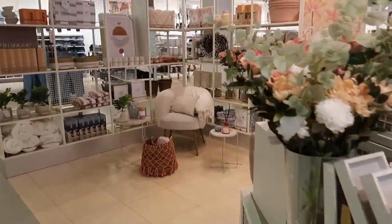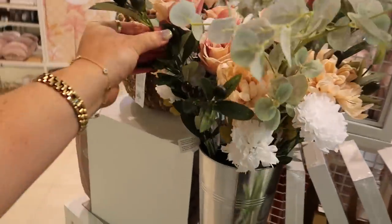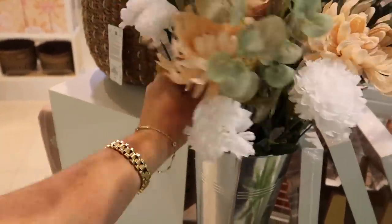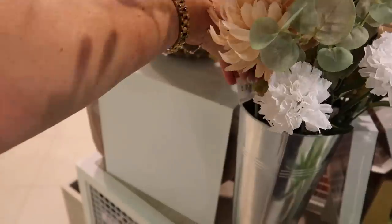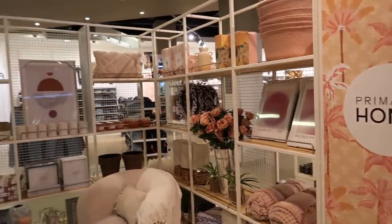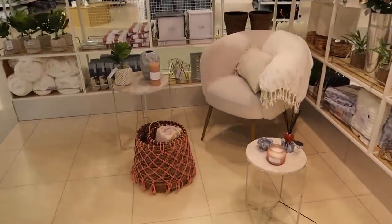And then we have some faux foliage. Oh my goodness, guys, they've got olive branches. That is so cool. I love that. The olives are really in play at the moment. This is £2.50. This is their little setup section over here, which they like to do every now and again.